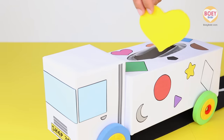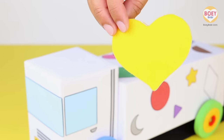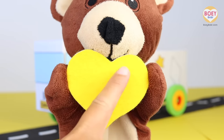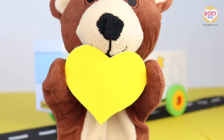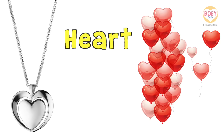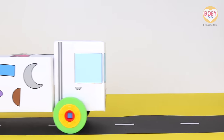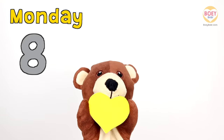It's a heart. Can you say heart? Heart. Great! It has 2 curves. 1, 2. That meet at a point at the bottom. What things around us are a heart shape? Get ready to answer. A heart shaped necklace. Heart shaped balloons. And a heart-shaped rock. Great. Thank you, shapes truck. So today's shape is a heart.